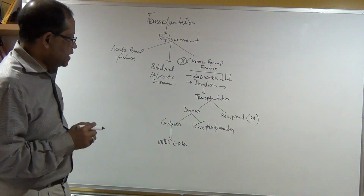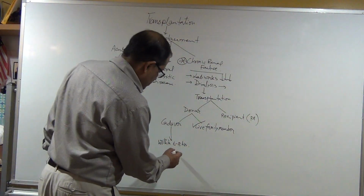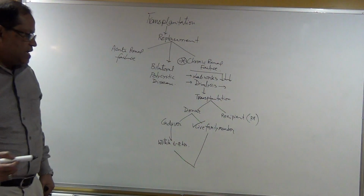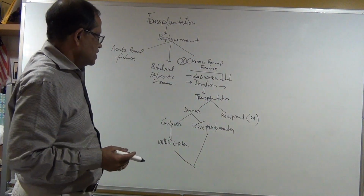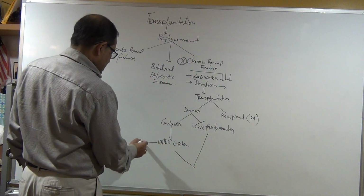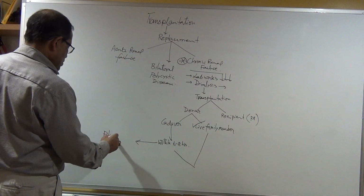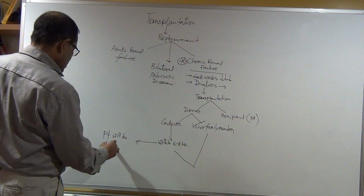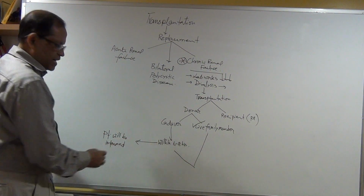And when they get the kidney, either from the cadaver or from the live donor, there are two different situations. When it is from the cadaver, the recipient, the patient, will be informed and taken to the hospital, right?